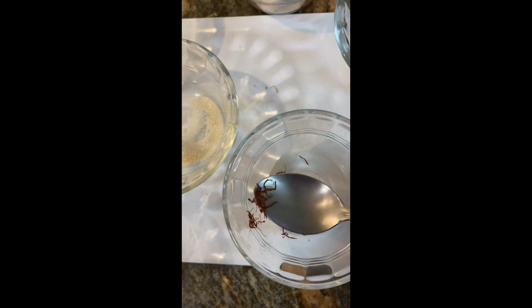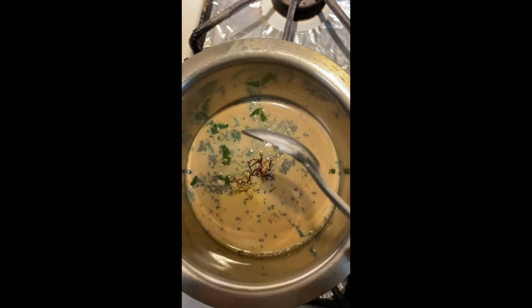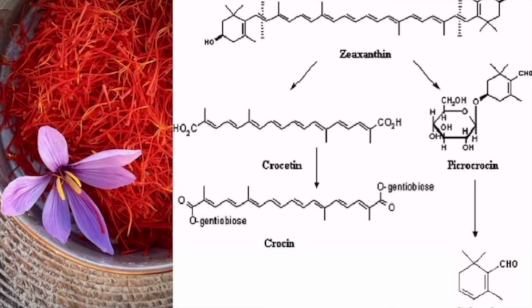Next, I'll add a little bit of saffron and cardamom powder. Saffron releases the color due to the degraded carotenoid compounds such as crocin and quercetin, and the flavors come from the carotenoid oxidation products, mainly safranal, and the slightly bitter taste comes from picrocrocin.